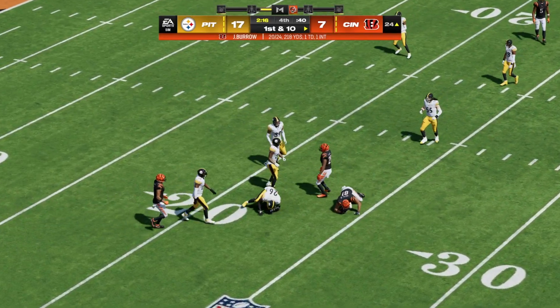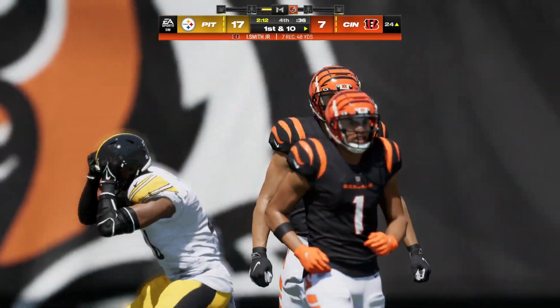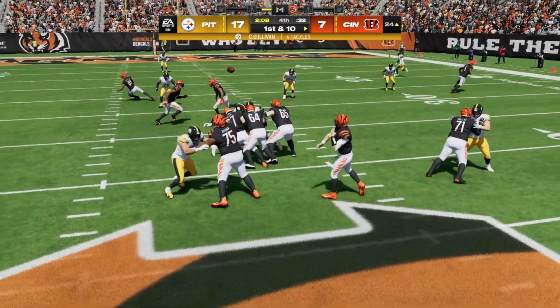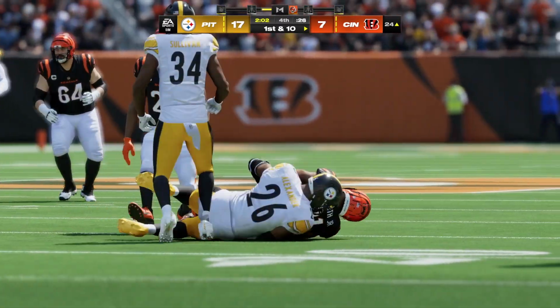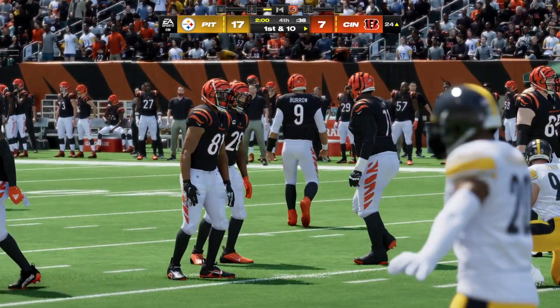The Burrow's throw there taken in by Smith. And brought down, but not before they're inside the 25. A nice chunk play from the tight end position, and it illustrates the cohesiveness that he and his quarterback have. Both saw the extra defender doubling him up, and they still combined for the completion and big gain.